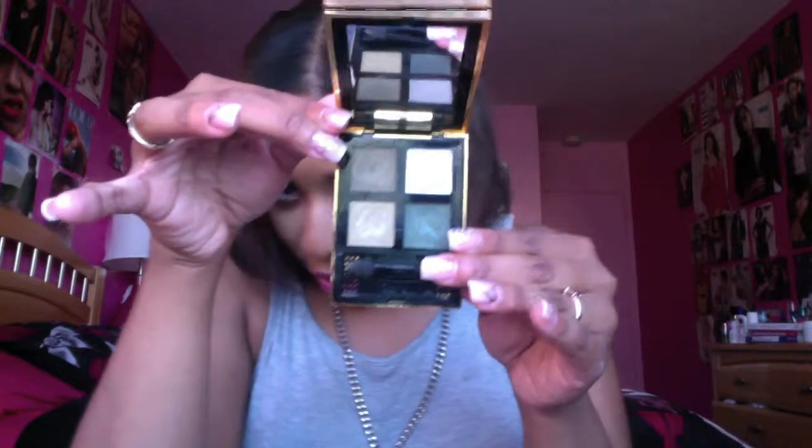It is the YSL Pure Chromatics. And yeah, so it's just four green eyeshadows and three green eyeshadows and one silver eyeshadow. And my aunt bought this for me, and you can apply these wet or dry. Wet if you want a more dramatic look, and dry if you just want a less dramatic look.